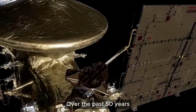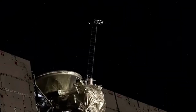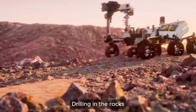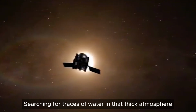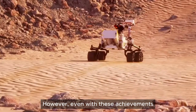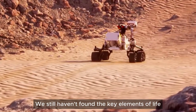Over the past 50 years, humans have tirelessly explored their cosmic neighbors, searching for the basic elements of life. We sent a rover to Mars, drilling into the rocks. We also flew high above Venus, searching for traces of water in that thick atmosphere, and even brought back water samples from asteroids. However, even with these achievements, we still haven't found the key elements of life.